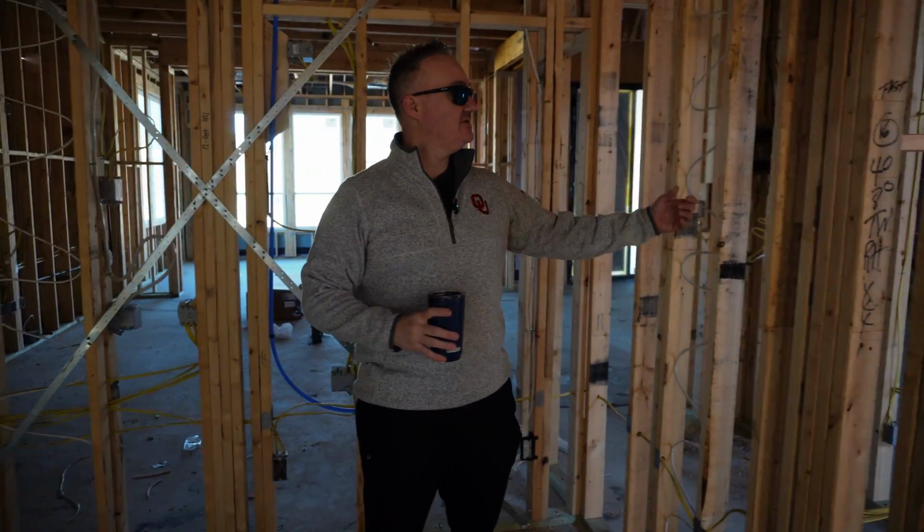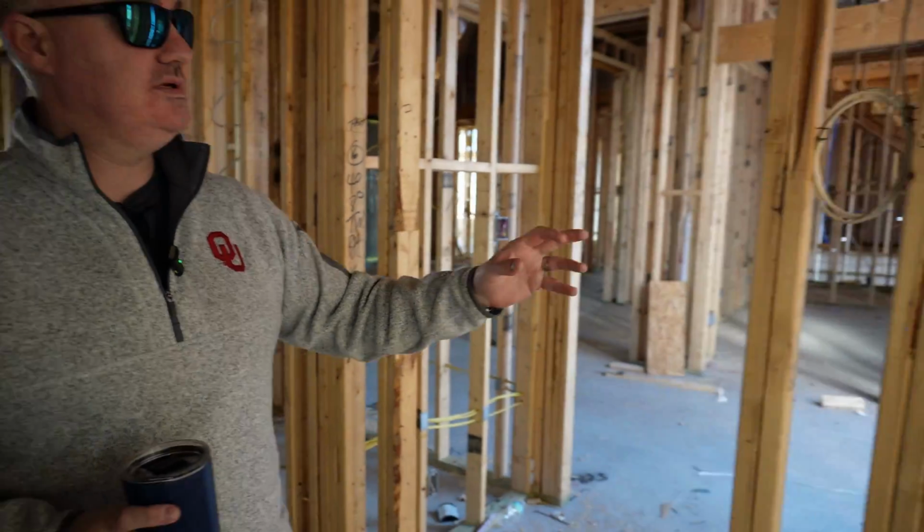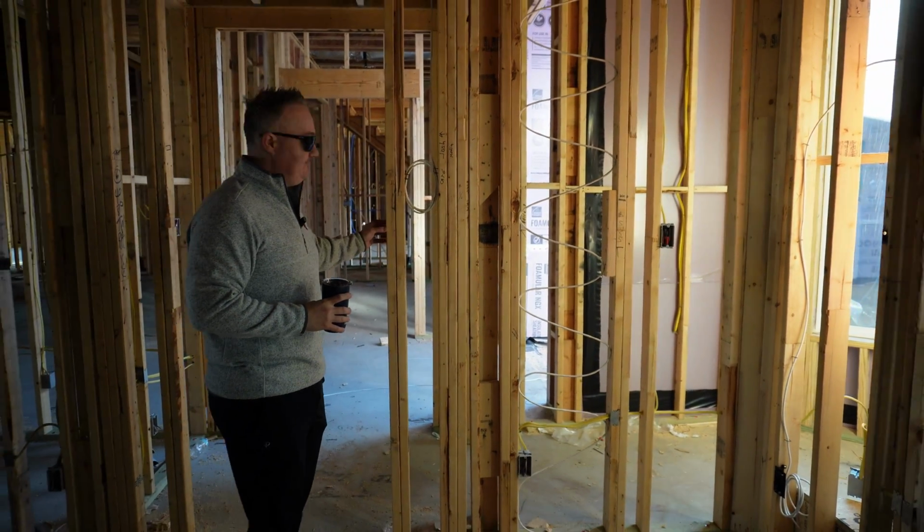We're going to cut this stud out. This is not load bearing. I actually had them move this light. It was here because this used to be a double door. I changed it to a single door so I could seal it.